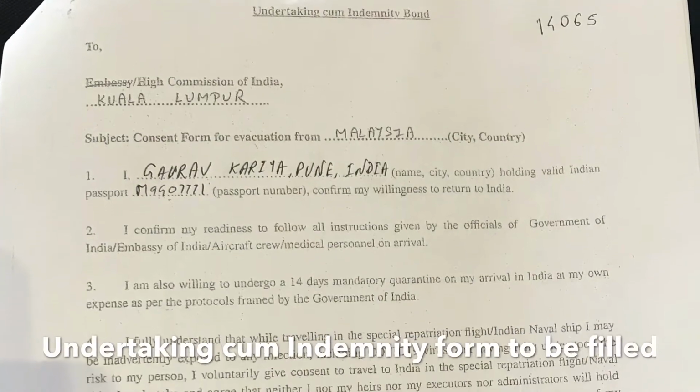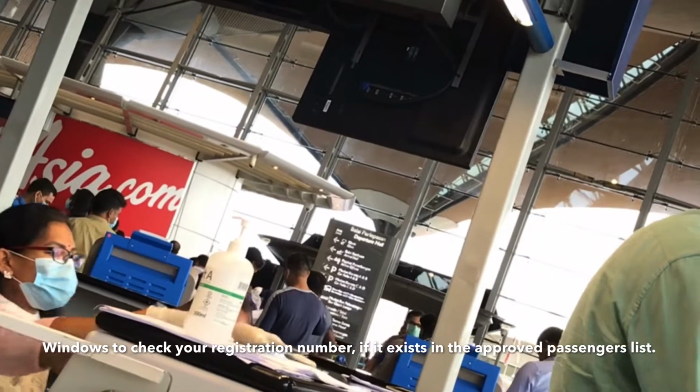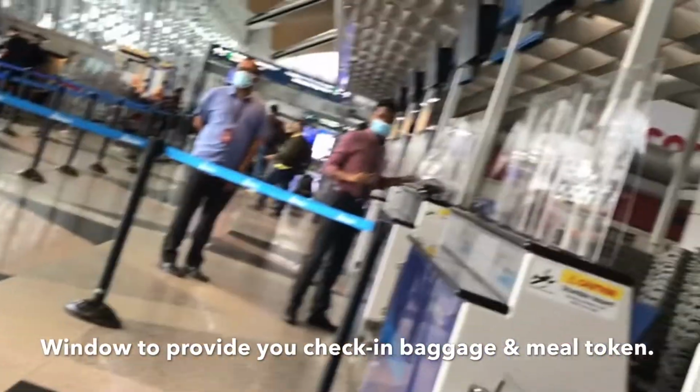So we were waiting there and we got this form to be filled up. Once this form is filled up, you have to submit it in India, not here. You have to keep that form with you and submit your passport at this window once the window is open. Once they verify that you are the registered user and your booking is confirmed, they will allow you to proceed further. Then here you will get a token for your check-in baggage and the meal coupon.